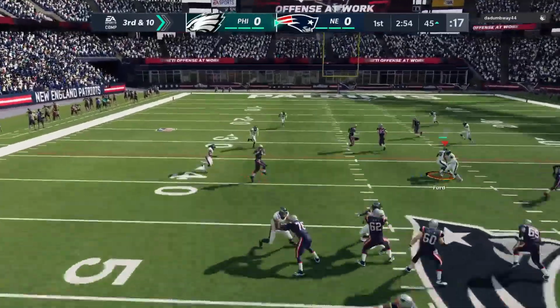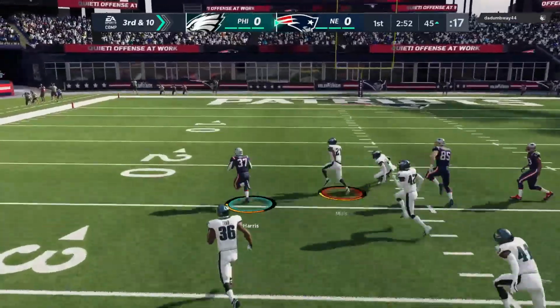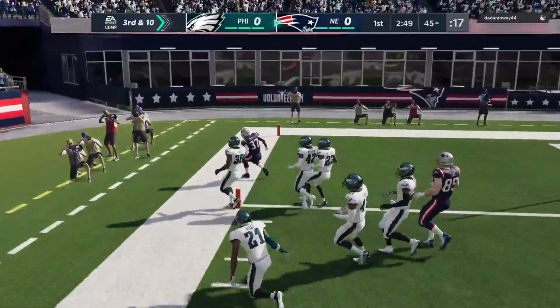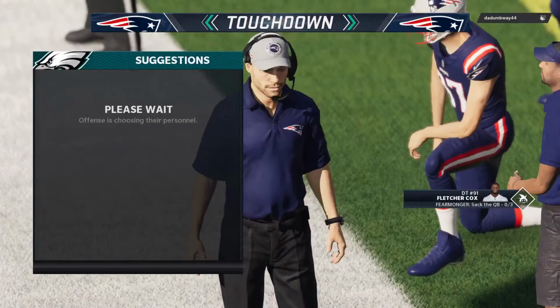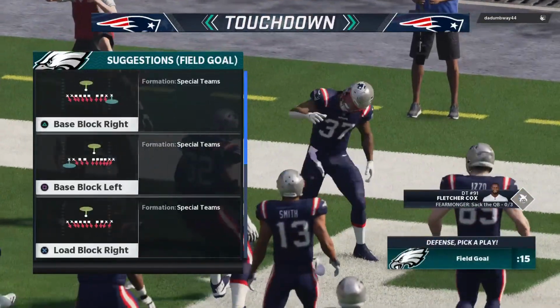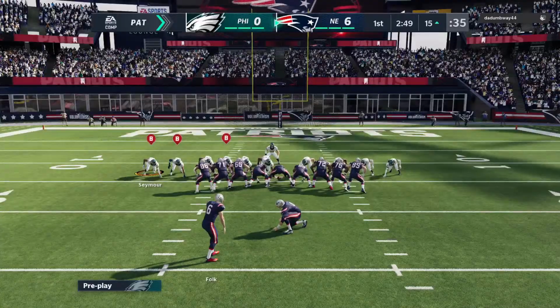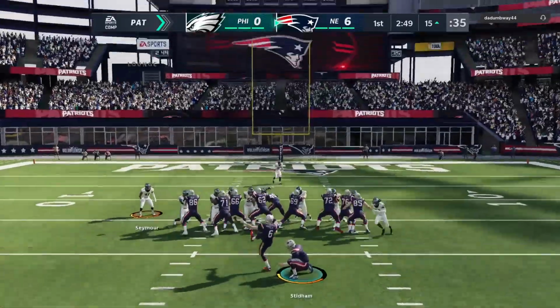Newton now to throw. Throw left side complete. It's Harris. And he's in. Touchdown, Patriots. Damian Harris, 45 yards. And the Pats have taken the early lead.